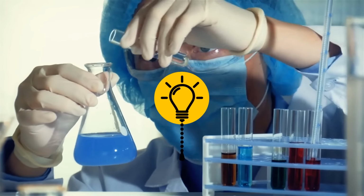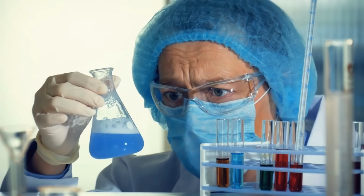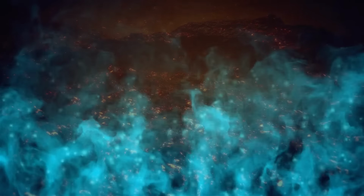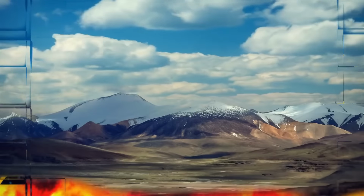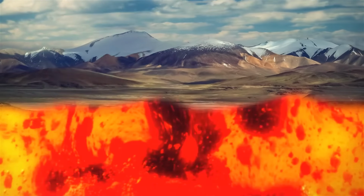Scientists developed their thesis by analyzing helium gases in water samples from the region's hot springs. Helium-3 is a rare isotope that shows that the mantle is close to the surface of the Earth. Researchers measured helium isotope ratios at 200 Tibetan springs. The pattern they saw shows how close the mantle is to the northern Tibetan surface.